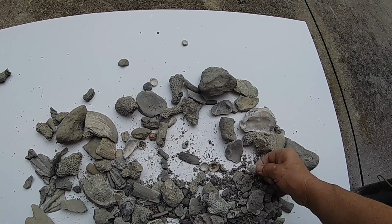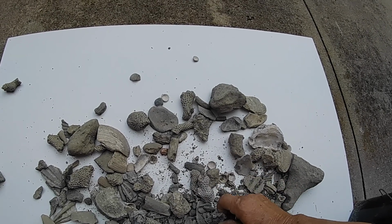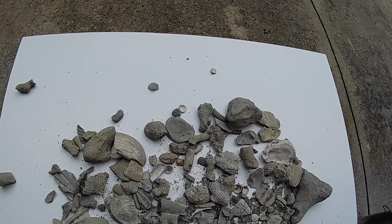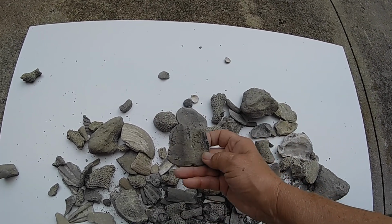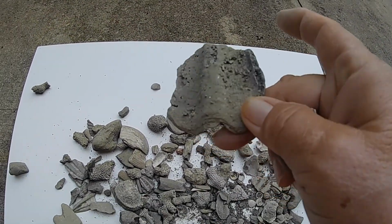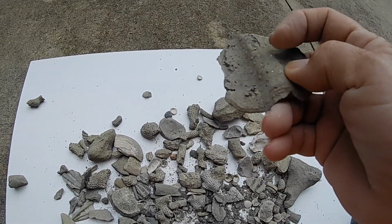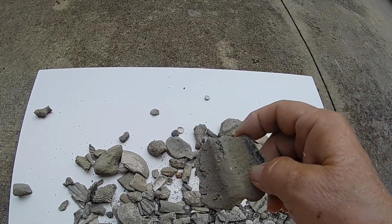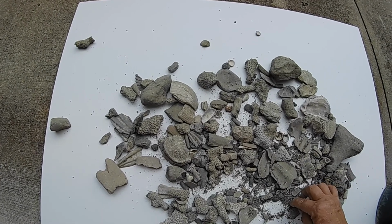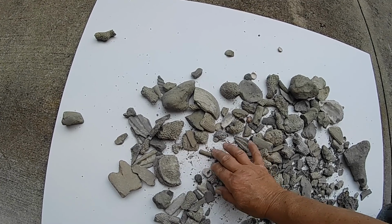Little teeny tiny seashells, but since they came from where they did, I know they're fossils and I know they're very old. Look how thick and old that is. That's thick. Look at the size. I'm thinking that was like a scallopy kind of shell. Look how big. Amazing. Here's another bone bit.